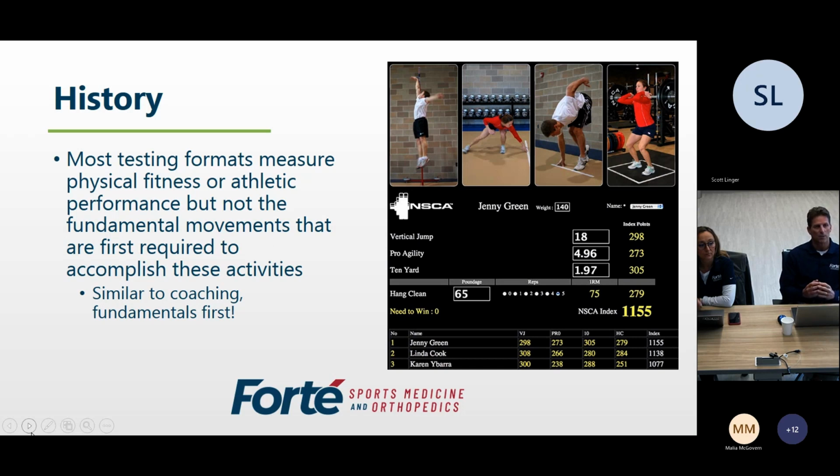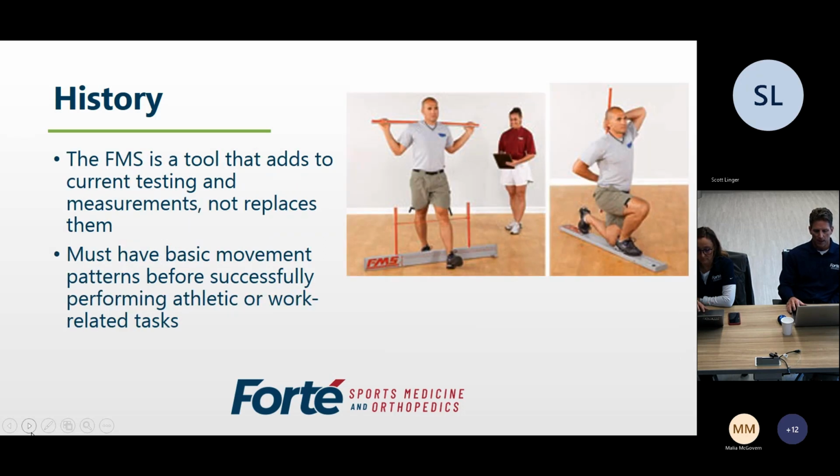So again, it's very similar to coaching in general. You got to have the fundamentals first before you apply anything else. So we put that into a systematic testing procedure. So the FMS is a tool that combines all that, and it adds to this current testing, right? We still want to look at vertical jump, or how much someone can bench press or deadlift, or what their miles per hour on their pitch is, or whatever. But this adds to it. It's not replacing it. It's just another tool in the tool belt.